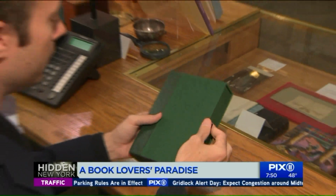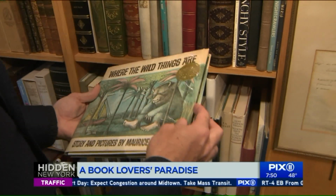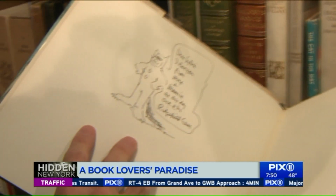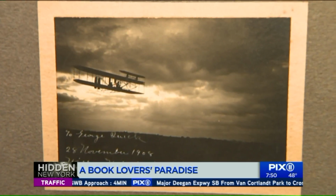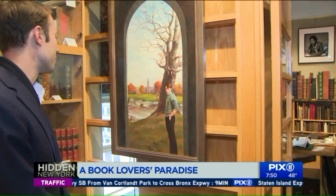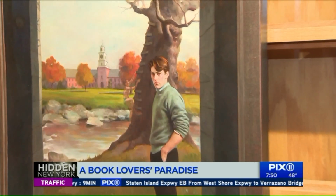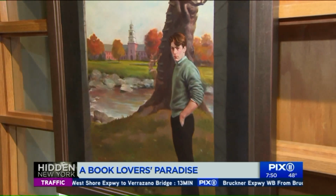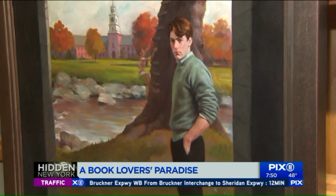A copy of The Great Gatsby in a decorative box, a first edition of Cat in the Hat, and even Maurice Sendak's Where the Wild Things Are. This one actually has a little drawing inside of Max. There's also art and photographs like this original from one of the first flights, signed by one of the Wright brothers, and many people might recognize this painting, which was actually the cover for John Knowles's most famous book, A Separate Peace, which sold millions and millions of copies, and most kids had to read in high school. Hoping that someone who read the book resonated with, and they'd like to own a piece of it.